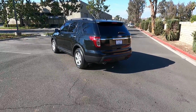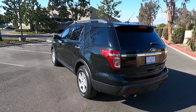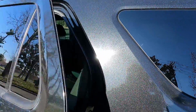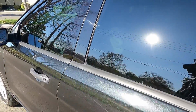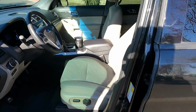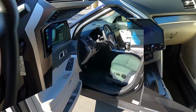But the Explorer is really nice. This has seating for 7 people. Cloth seats, very clean. If you say, hey, I want leather, it's possible to put leather. Tinted windows, privacy tinted windows, power driver seats. Check out the stereo.